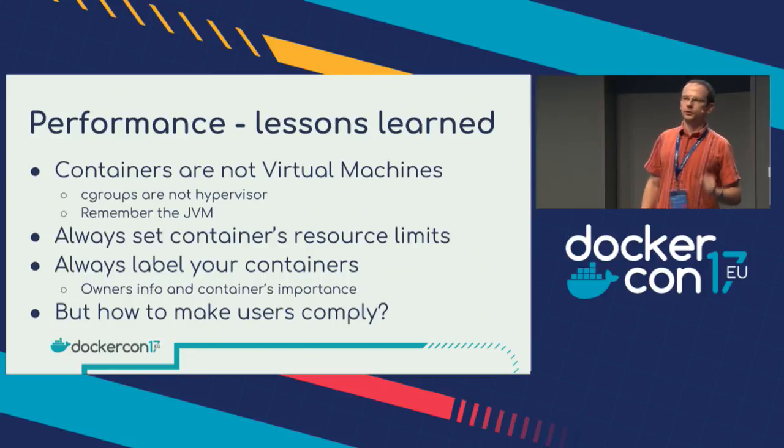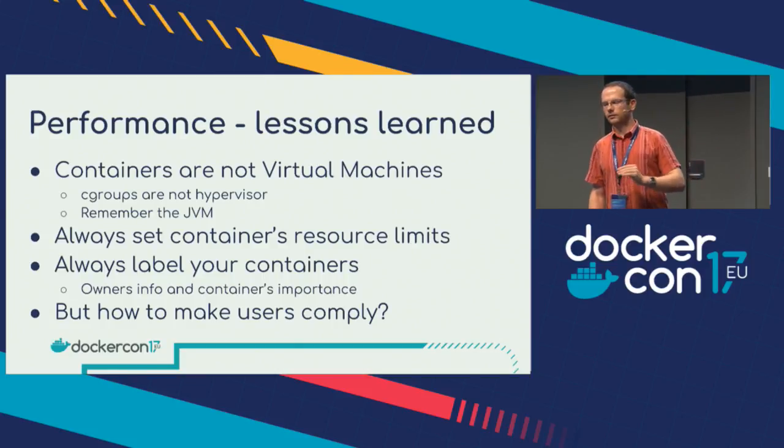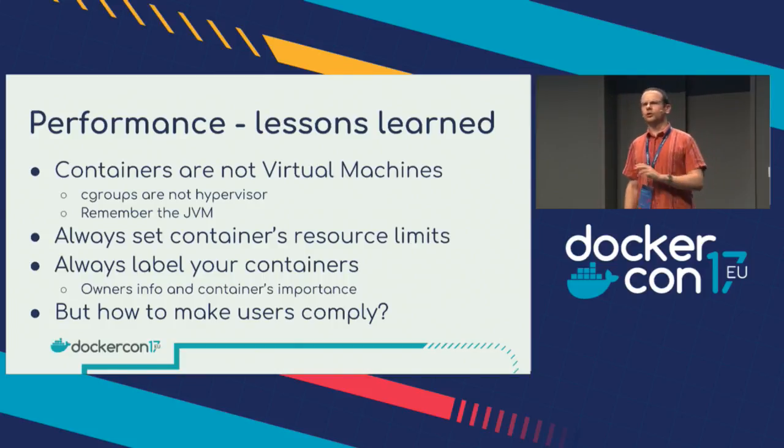Just by the way, I really wanted to stress this at this specific moment. You also should always label your containers. And you might be wondering why. What does it have in common with performance at all? And what does it do here?